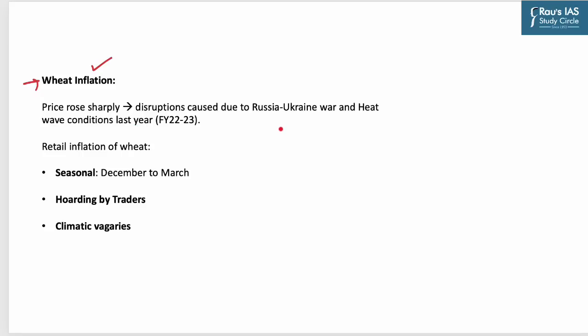Although the retail inflation of wheat had come down during October and November 2022, this retail inflation bounced back in January 2023, and in the past month alone there has been more than 10% rise in the price of wheat. And as we all know that wheat is an essential commodity, and if there is a rise in the price of wheat, this will also be reflected in other grains like rice and other cereals.